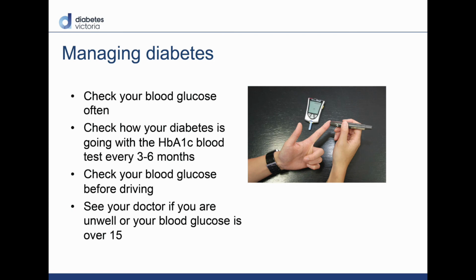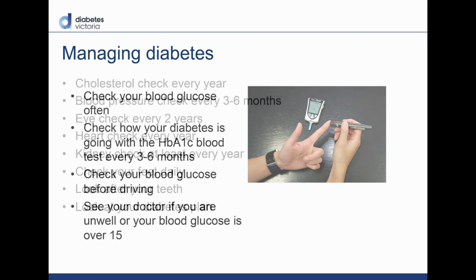For those who have type 2 diabetes, managing diabetes includes making sure blood glucose levels, cholesterol, and blood pressure are as close to target as possible. We recommend you check your blood glucose often. Check how your diabetes is going with the HbA1c blood test every 3 to 6 months. Check your blood glucose before driving. And see your doctor if you are unwell or your blood glucose is over 15.